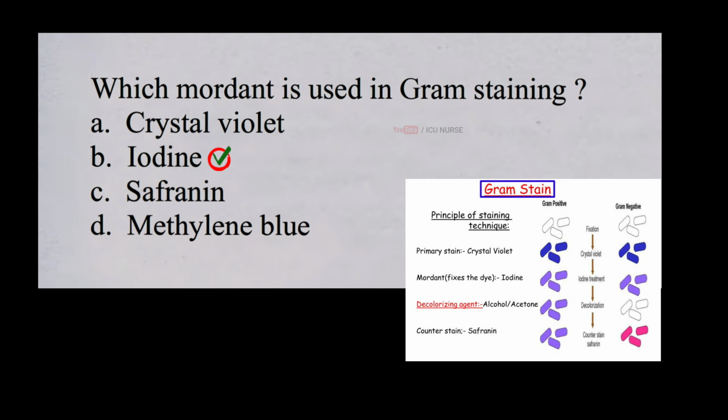Iodine. In Gram staining, the mordant used is iodine, specifically potassium iodide. The purpose of the mordant in Gram staining is to form a complex with the crystal violet stain, trapping it within the bacterial cells. This step is crucial for the differentiation of Gram-positive and Gram-negative bacteria.